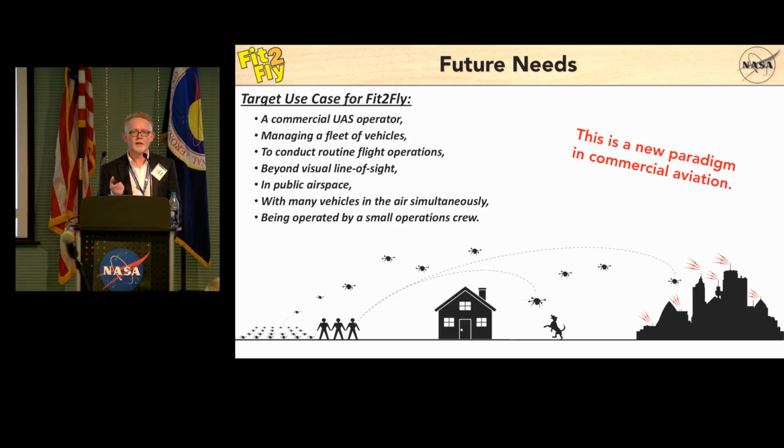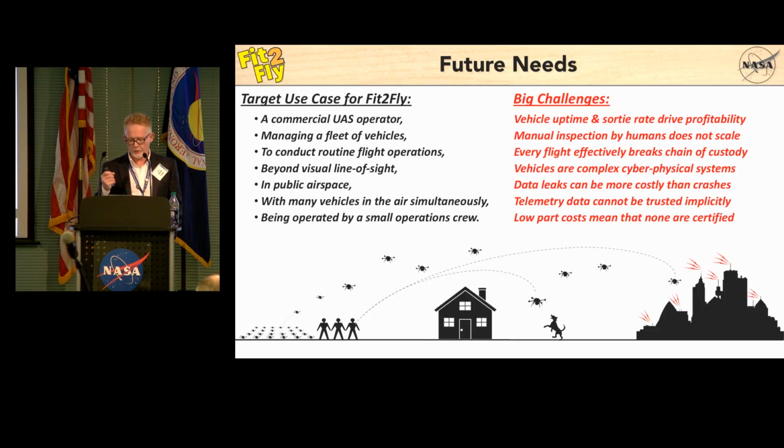This is not the kind of thing that's ever been done in commercial aviation before. Of course, it has to be profitable because it's a commercial activity. If you've got to inspect every one of these vehicles and go over it every time it comes back with a certified mechanic, this just isn't going to scale well. It just doesn't work.